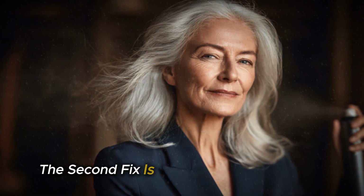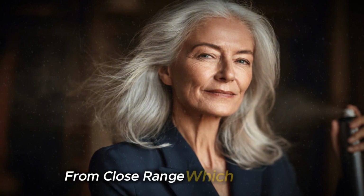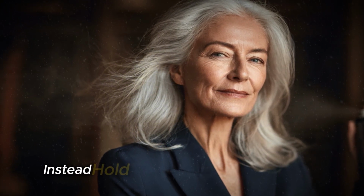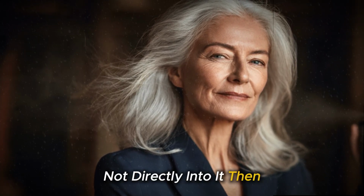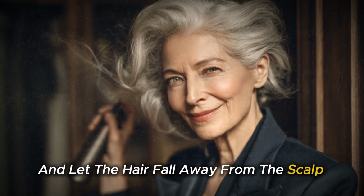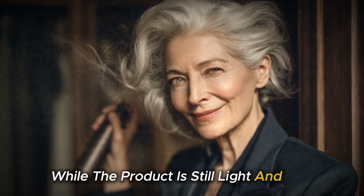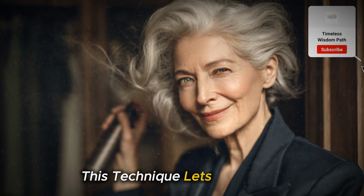The second fix is how you apply finishing product. Most women spray directly onto the surface of their hair from close range, which flattens it. Instead, hold the spray at least 12 inches away and mist lightly over and around the hair, not directly into it. Then, instead of touching your hair to smooth it, simply turn your head upside down briefly, and let the hair fall away from the scalp naturally while the product is still light and airy. Turn back up and do not touch it again.